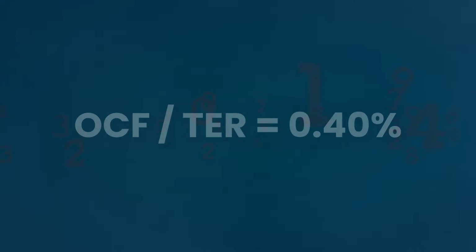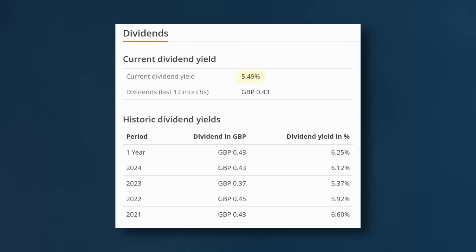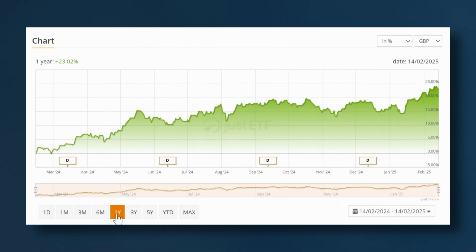The OCF, or ongoing charge figure, is a fee for administrating the fund, and they tend to be higher with dividend ETFs when compared with those standard ones such as the Vanguard S&P 500 UCITS ETF. And the fund's OCF, or TER, total expense ratio, is 0.4% in this one. And this is not cheap, but I will mention a cheaper alternative shortly. Its current yield is a good 5.49%, and the fund's total return for 5 years is 29.41%, with impressive performance in the last year of 23.02%.